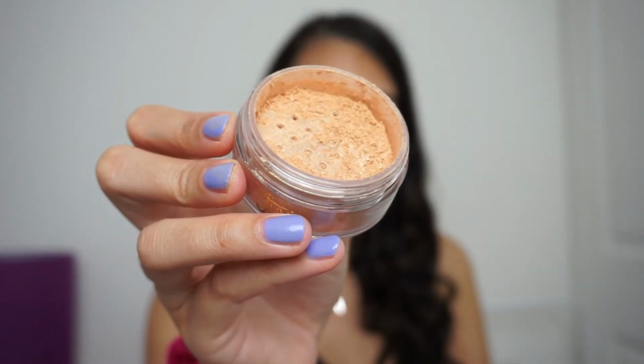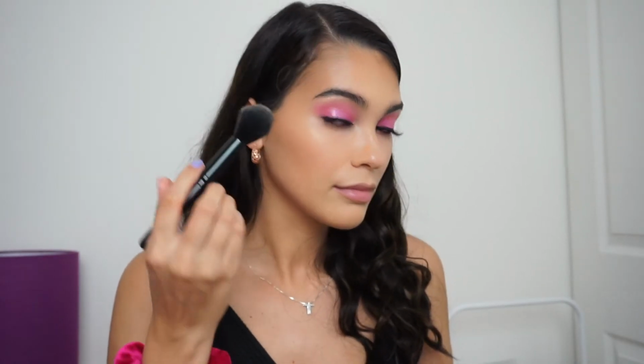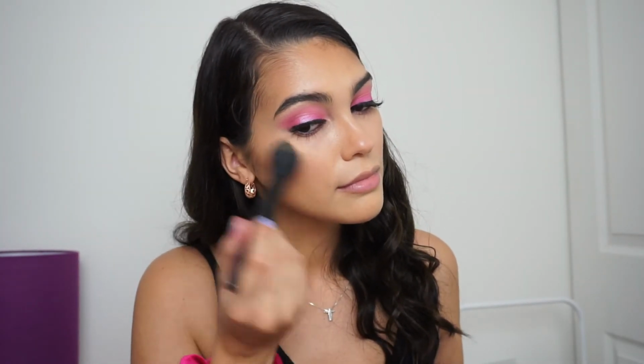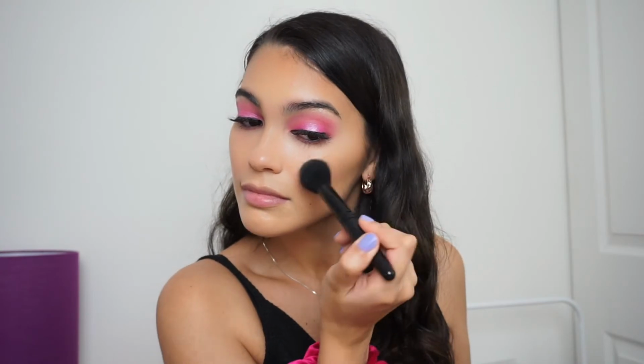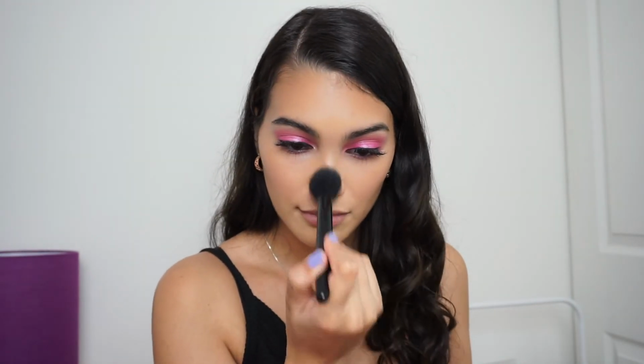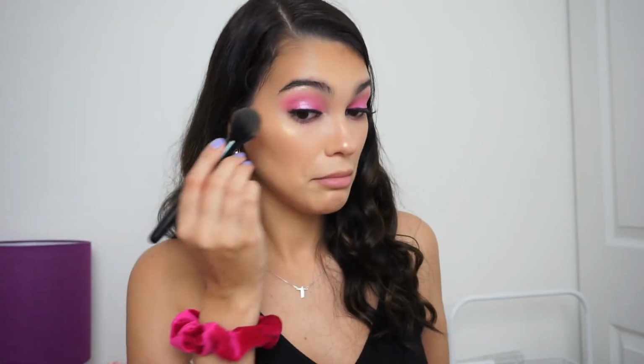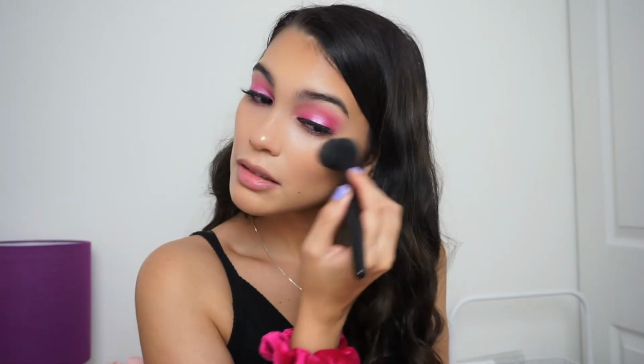Taking this beautiful highlight in the shade Nefertiti, I'm going to go ahead and highlight my face. In these first clips, the highlight doesn't show as much on camera as it did in person. You'll see the true effect of the highlight in a little bit, but I'm going to go ahead and place that on my cheekbones, my nose, and my chin just to make myself glow because I love to glow.